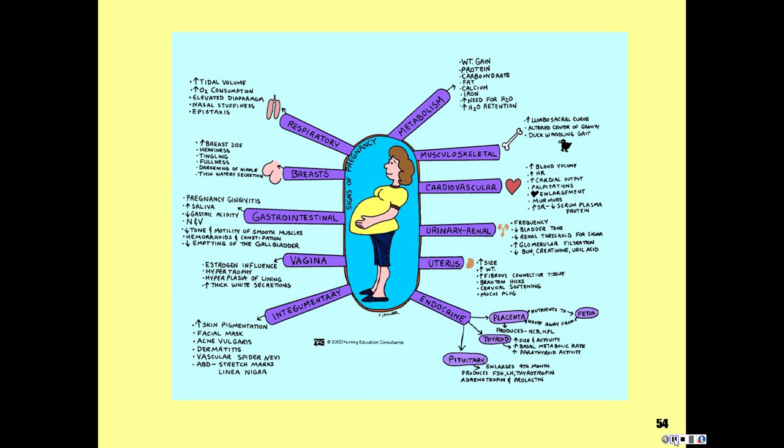for the mom. Now, what you need to do is pay attention to these changes and note that they will increase as the uterus begins to get bigger, as that baby begins to get bigger. So not all of this happens at the same time. You'll see more of this also in your reading, but this is a very, very good pictorial of changes that happen.